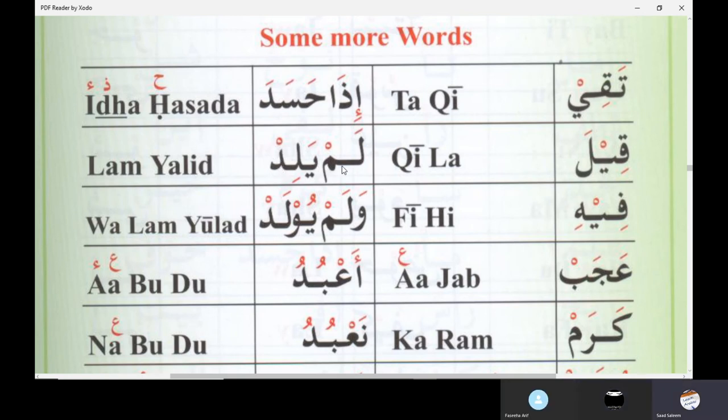It is dal. It is meem. Sukun is on dal and meem. Dal and meem are not long vowels. Only alif, ya, and waw. These three letters are long vowels. All others are short consonants. Okay? So read this.